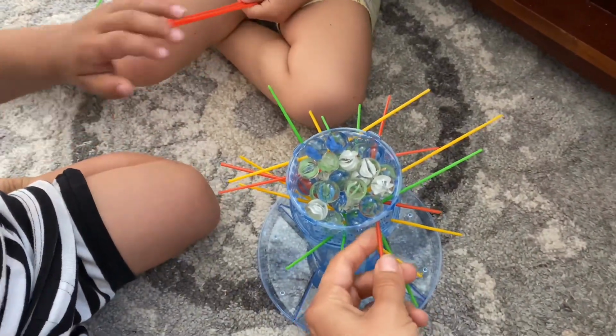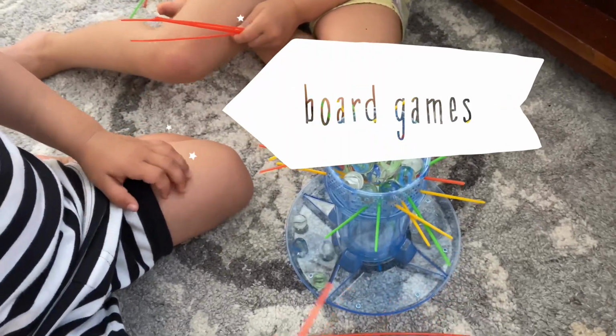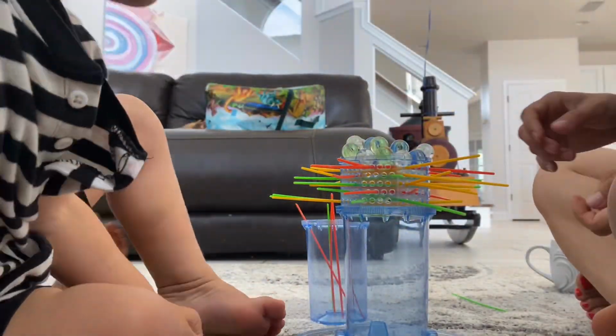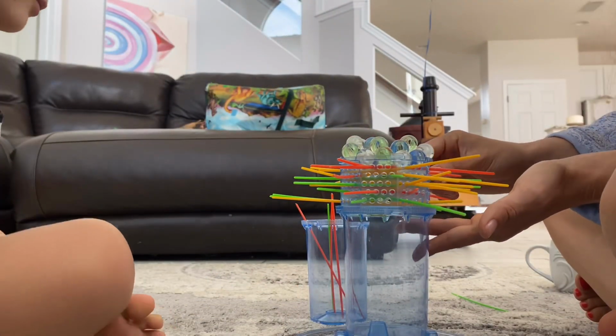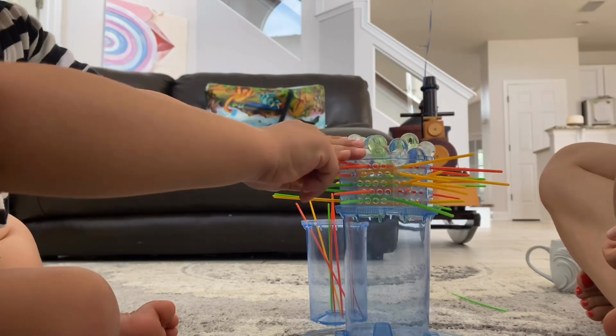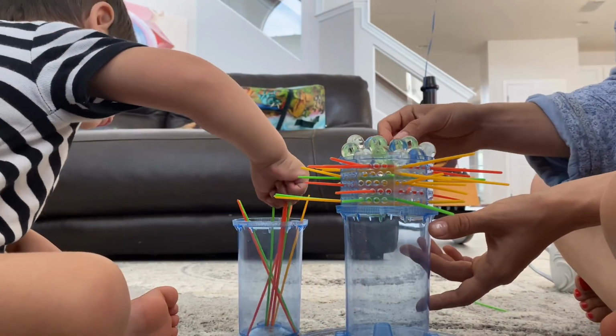We have a considerable collection of board games. So nothing like board games on a rainy day, and especially if you want to wind down by the nighttime. So we're playing Kerplunk right now. If you want to see all of our games, I will link the video for you right now on the screen, because I went through our entire collection of fun, age-appropriate games for young children. So make sure to check it out.